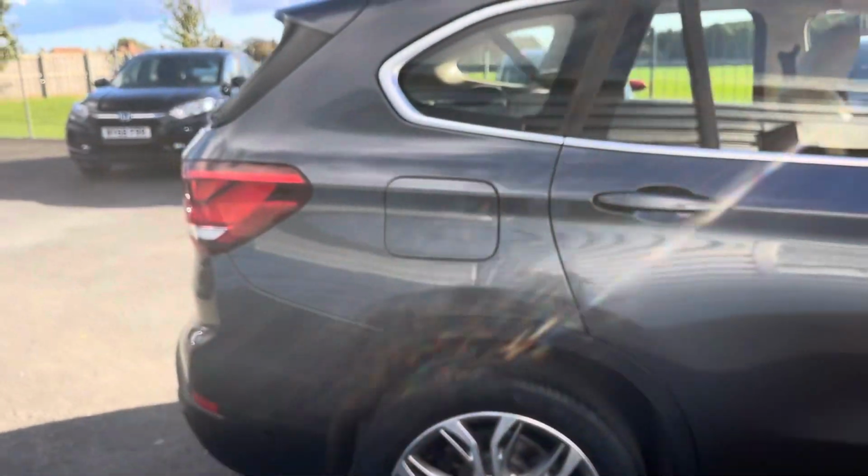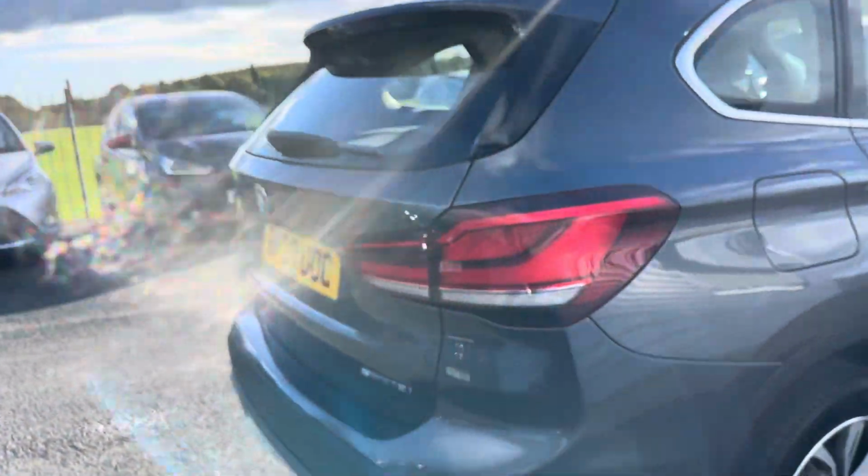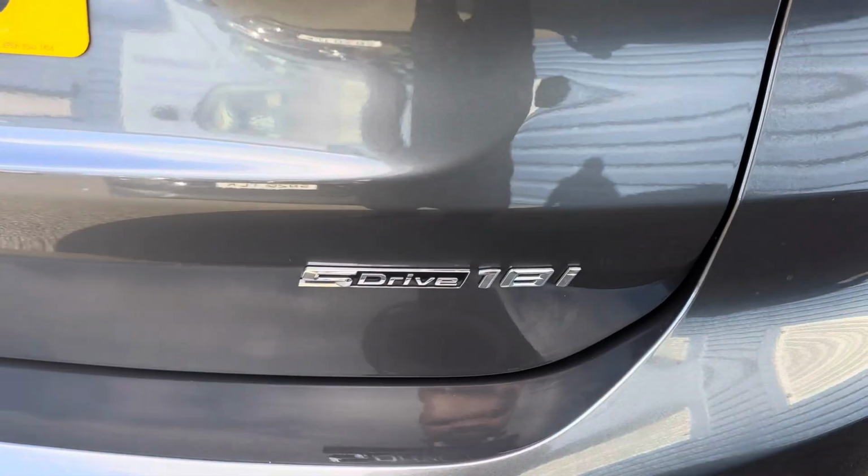Someone who's looking for a small SUV, premium brand, petrol engine, in this sort of price range, this would be ideal. So again, it's the sDrive. It is the front wheel drive, 1500 petrol engine.